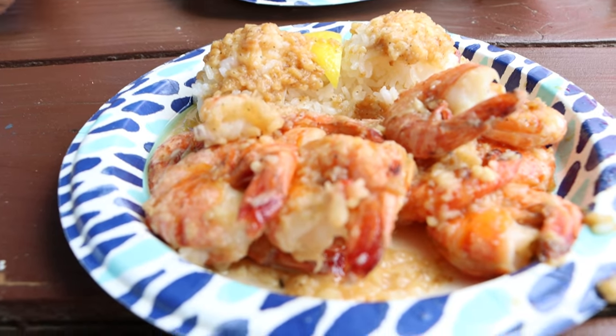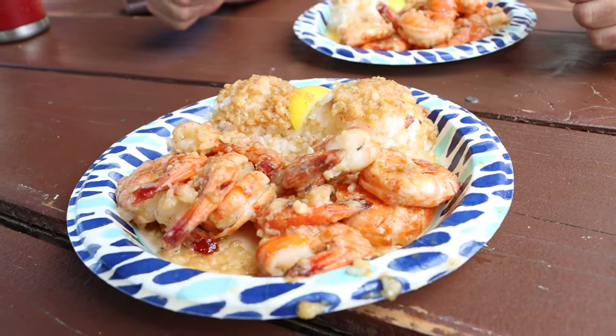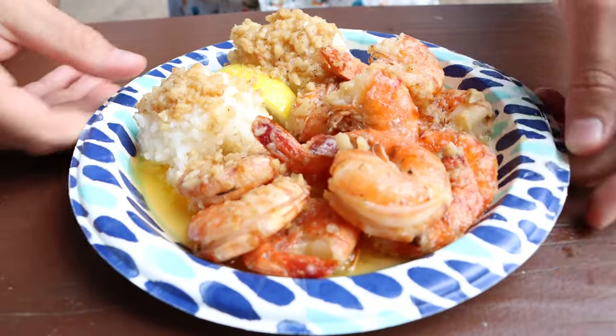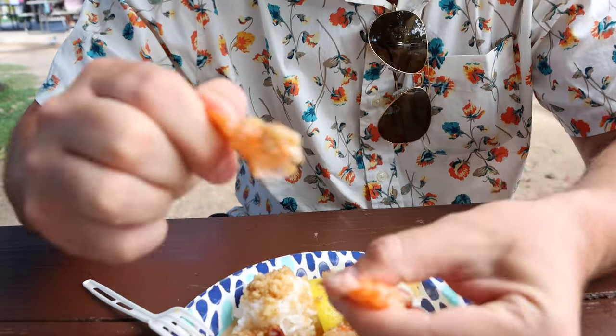I mean, absolutely loaded with garlic, and to the point that the scoops of rice are covered with their own garlic. And I don't really know what to say other than I don't think Madeline's going to kiss me for a week after this, and I may not want to kiss her. All right, so let's go right in.